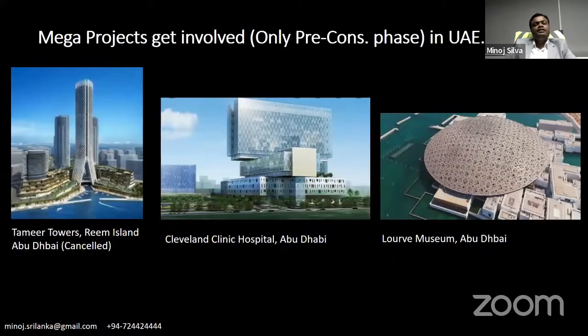Also, during my time at BK Gulf, normally in the Middle East, as Nalin explained, in 2008 they started to practice a new concept, pre-construction. It came with the international global financial crisis, which badly hit Dubai as well. Then, in the project management model, they practiced pre-construction. I will explain later what pre-construction means more.